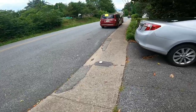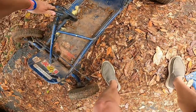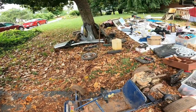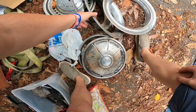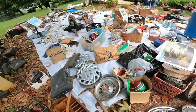Good morning. Wow, you got a bunch. My grandfather used to race these things. That's actually so cool. Oh, is it? Yeah, it's pretty cool. I like it. What do you got on your hubcaps here? Dollar each. Dollar each, okay. That's a big ornament.